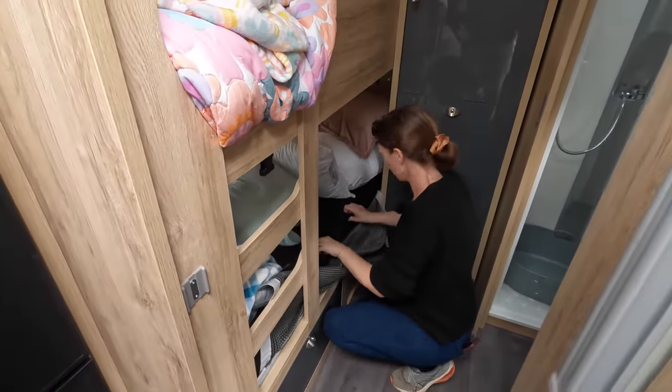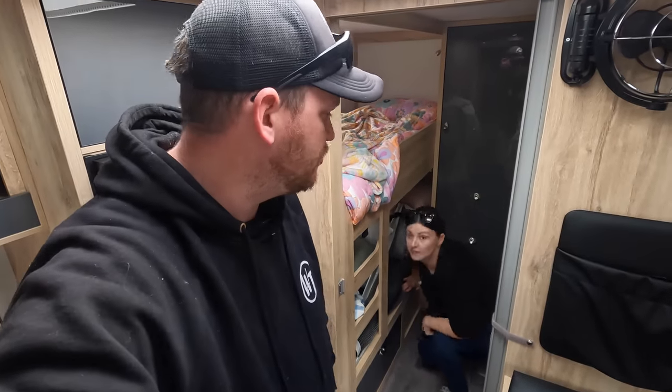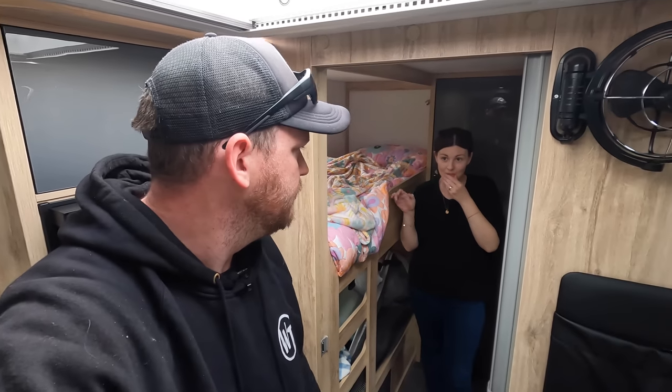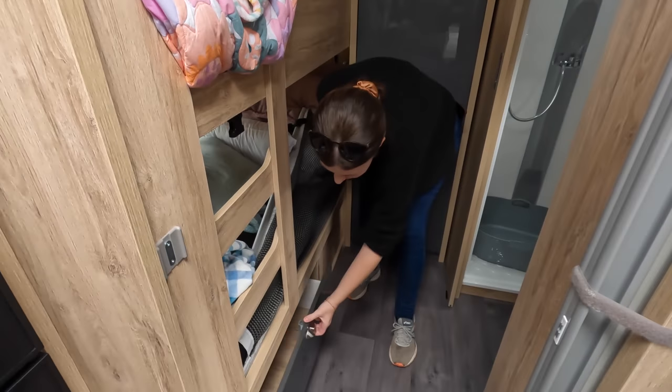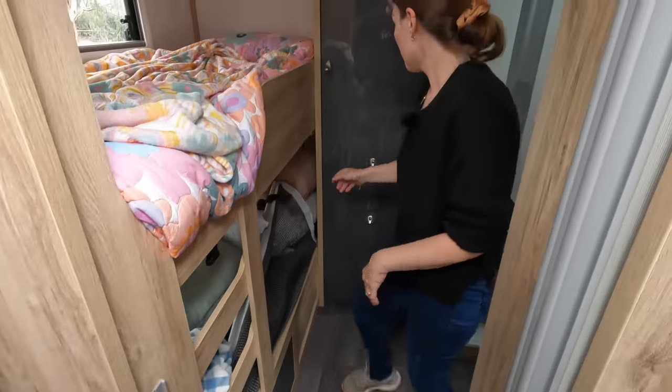So we will utilise that, but we'll put things that we don't often need in there that we're not trying to access all the time, like winter jackets, boots, I don't know, UGG boots or Wellington boots or whatever, that sort of stuff. There's another drawer here, lots more storage. And then at the back, we've got more storage.